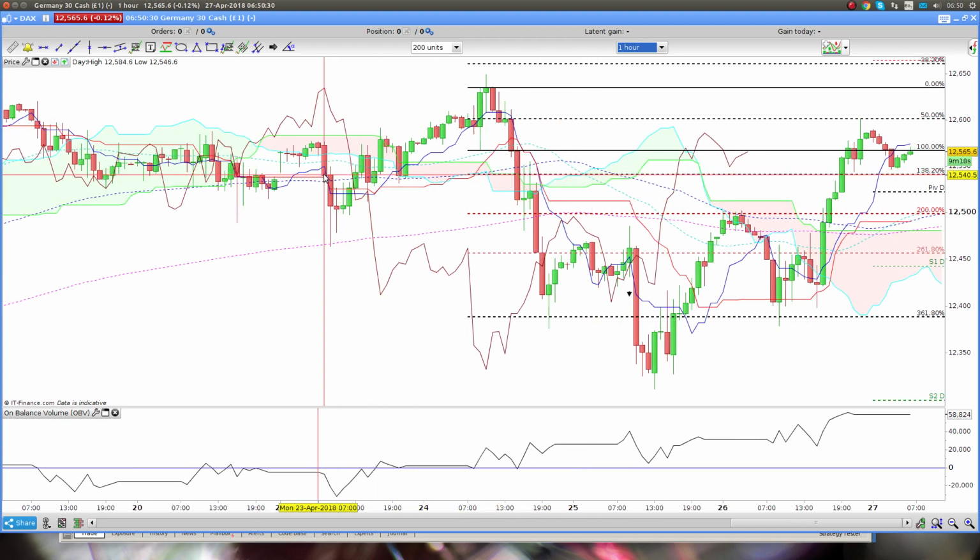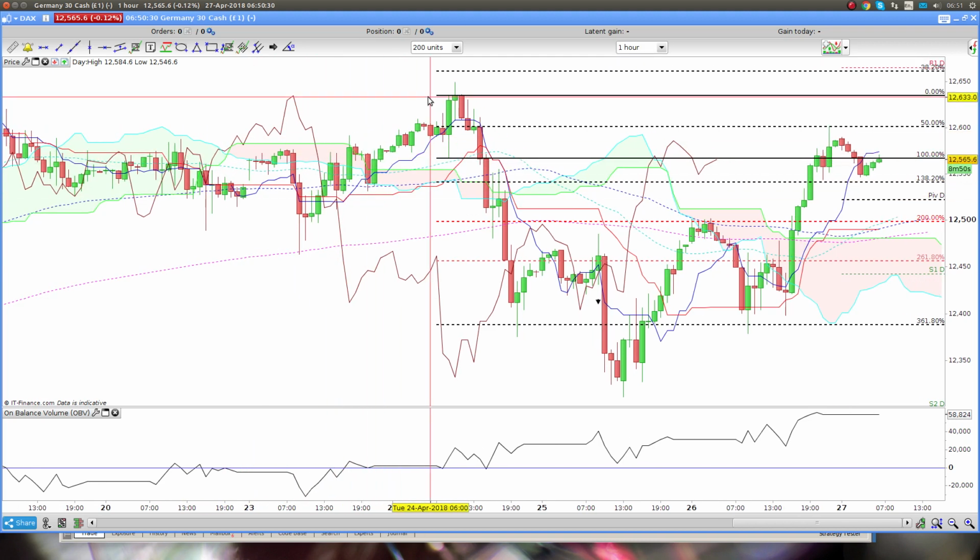You've got to keep cognizant of what happened the day before. Its target got hit, and it got hit right at the top of the cloud and the 200 moving average. Now you've got to remember that with every breakout of every single bar, there is a target at play. It's either the previous high, previous low, a moving average, or the top of a cloud. So there are levels at every time frame, but you need to pay attention to your higher time frames.